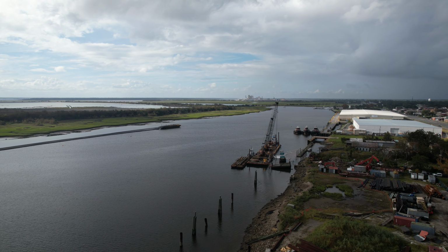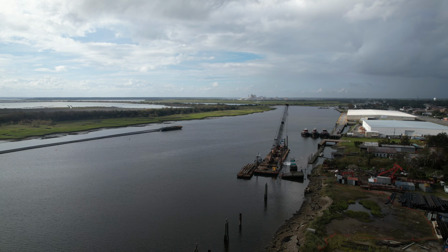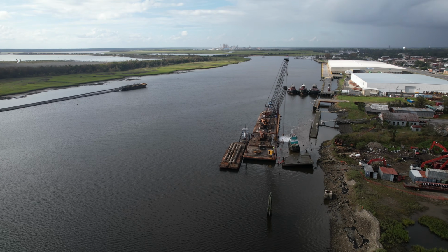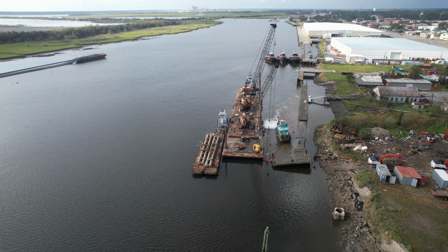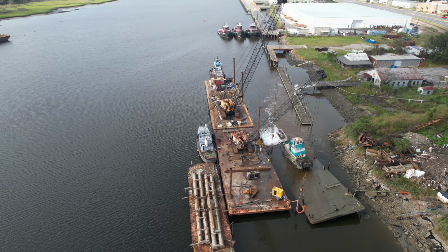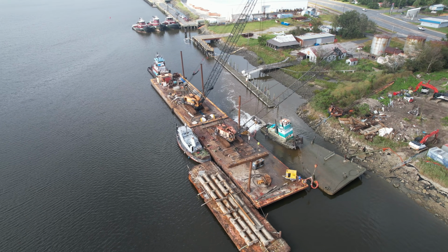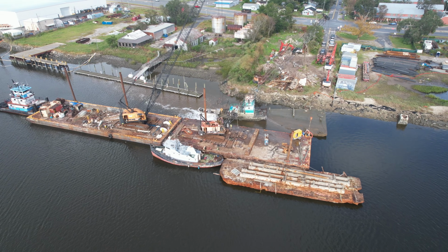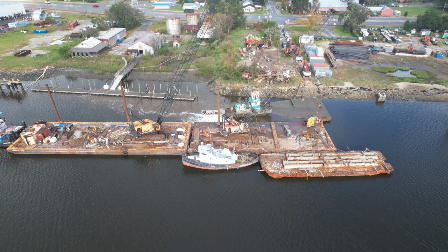Well, okay, Minorcan Navy, here we go. A little bit of salvage operation ongoing today in the port of Brunswick. Some of my astute members of the Minorcan Navy have commented on this tugboat that seemed to have been sunk along the waterfront. And, well, yeah, you were right.